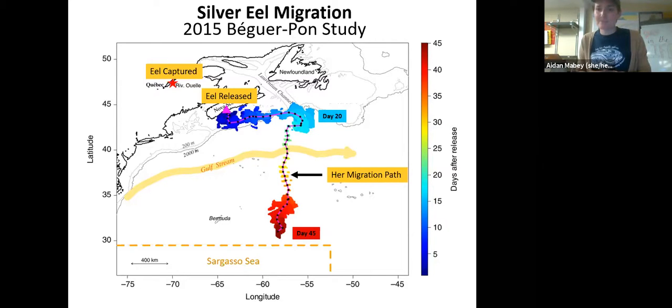When you catch an eel and you release it, does it tend to stay in the same place the rest of its life, or does it move around?